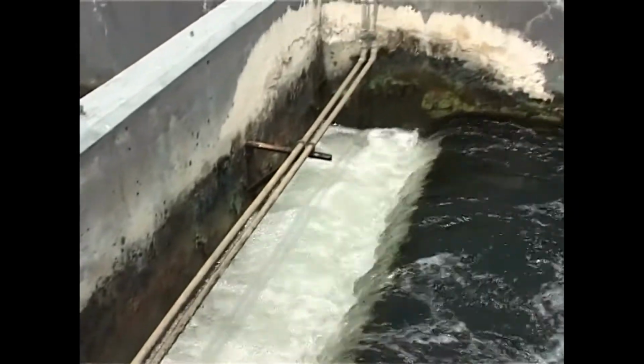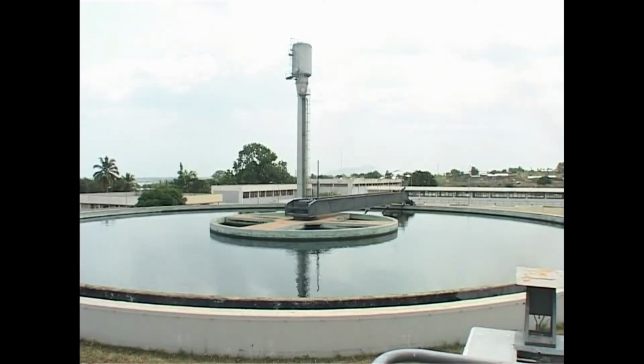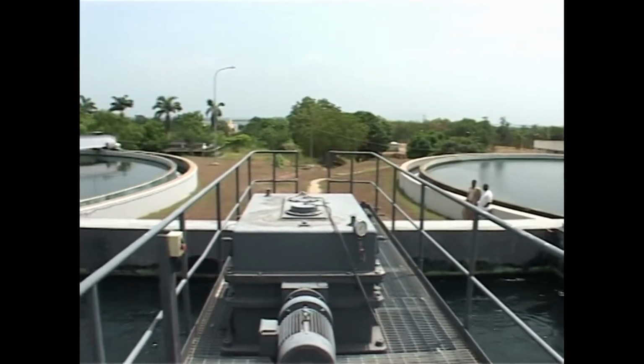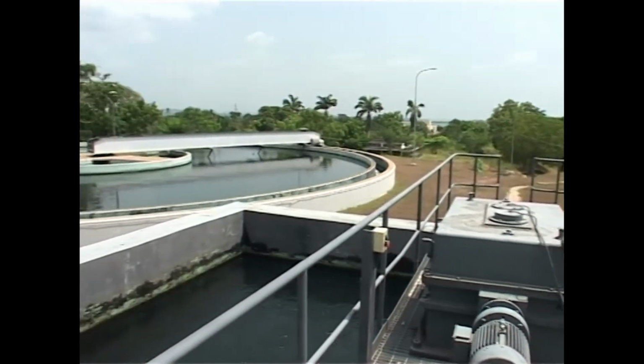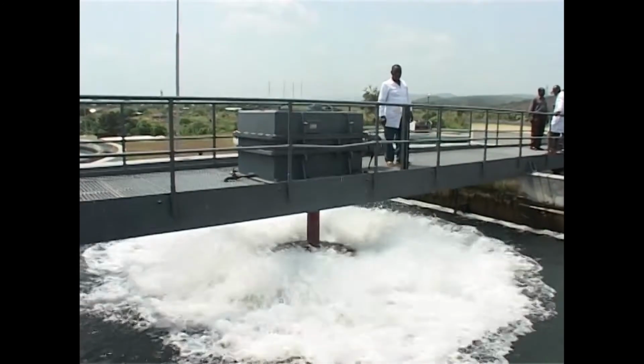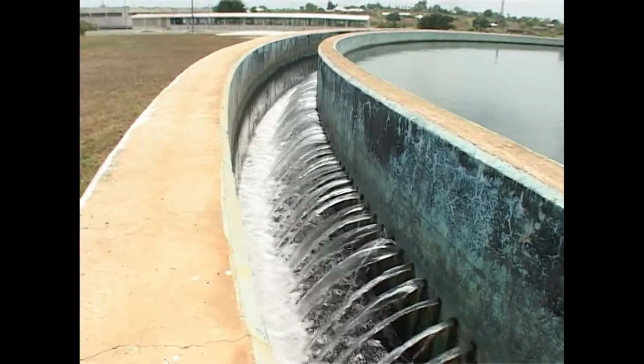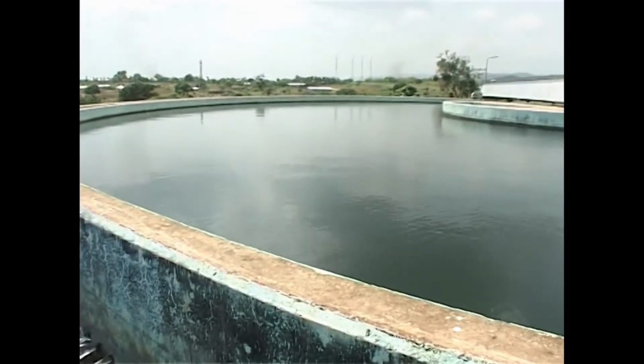This is the mixing chamber. Water from the intake comes here before being distributed to the clarifiers. It is made up of two chambers. The first chamber receives water from the intake. The water is aerated at this point to reduce odors and also infused with chlorine gas to reduce the growth of algae. The water then flows into the second chamber where it undergoes further agitation and stirring to ensure thorough mixing.